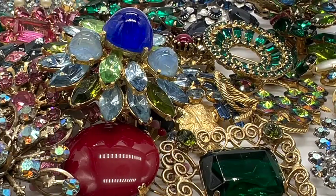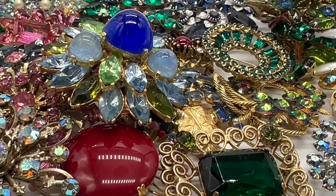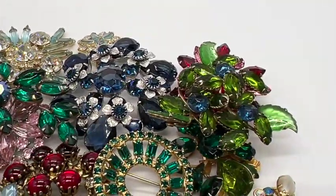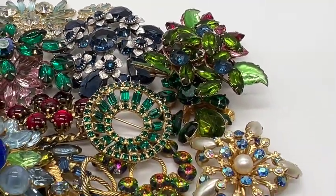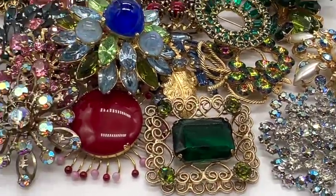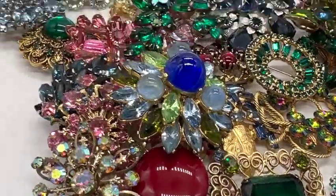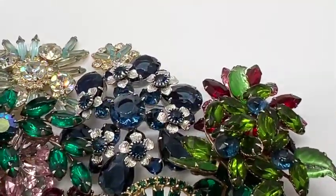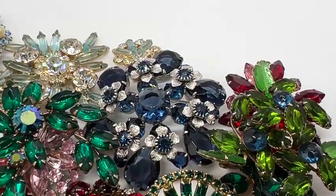Well, that's it for today's jewelry show. Thanks for coming, everybody. I hope you thought this was fun. I hope you are just loving looking at these beautiful brooches from days gone by. Wow, which one's your favorite? Very, very hard to pick. Just lovely vintage items. That Di Nicola, though.